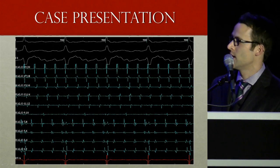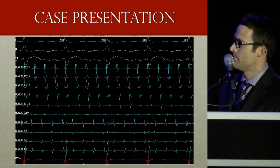This is what it looked like. I'm limited on some of the electrograms I have, but there's evidence here of the prior cavotricuspid line with this block. But it was about 220, 230 in the lab, very stable.